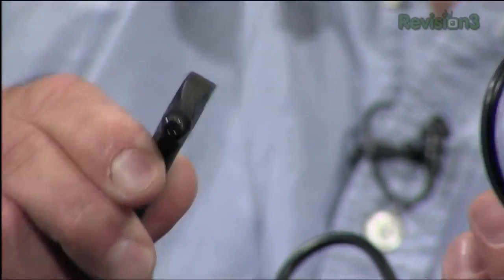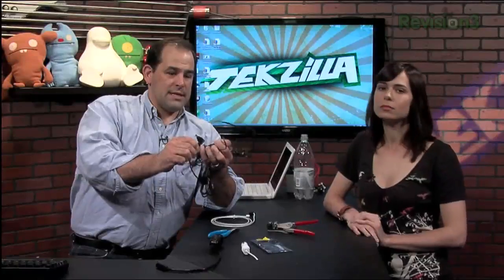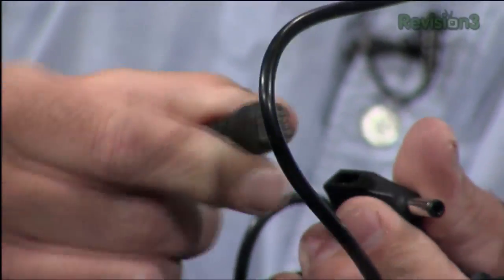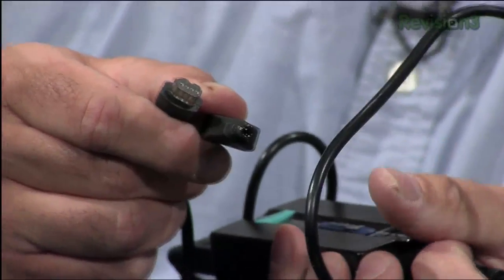I found this at the closeout at CompUSA. Normally you're going to pay about $60 for one of these. And what's slick about these is depending on what tip you plug in, it'll automatically give you a particular voltage. I want to say a number 4 is 16 volts, which is perfect for a MacBook, and a number 3 goes to 19 volts, which is perfect for charging a MacBook Pro.